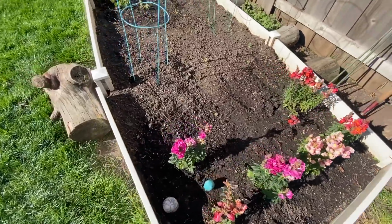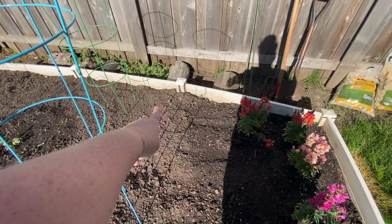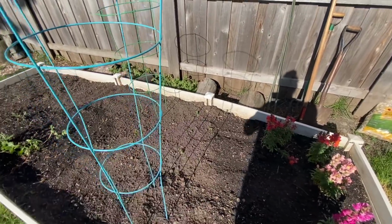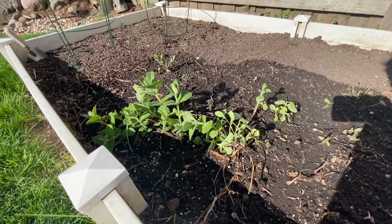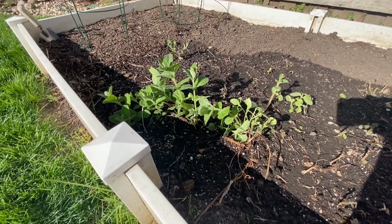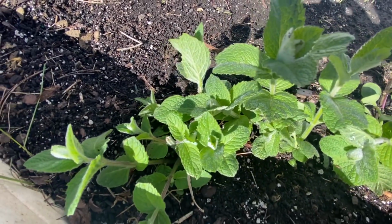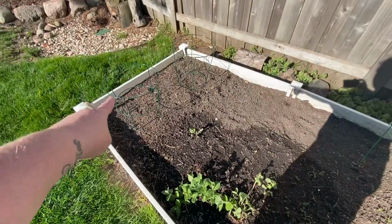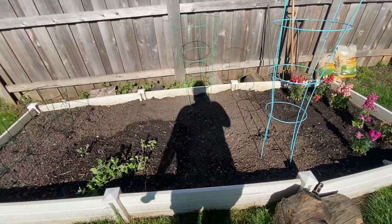And then all through here we have some, I don't know if it's squash or cucumbers. I asked you guys on Instagram and I think that that's what it is, but that's back there. And then over here is mint, which is just kind of invasive and I'm sure it's going to end up taking over. But when I tell you that it smells so good, oh my gosh. And mojitos, guys. Am I right? And then we're going to plant some peppers in there, and then these are going to be tomatoes. So we haven't done that yet.